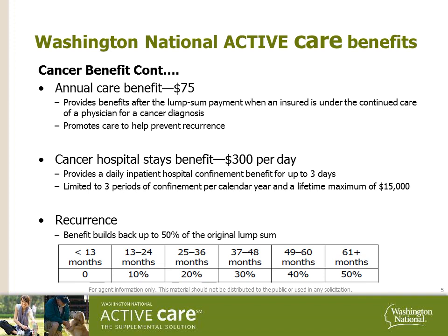And then I think the most important part of this product is the recurrence benefit. The fact that if they're diagnosed, of course we'll pay whatever lump sum they applied for. However, you can see there's a chart here. Once they're treatment free, with regards to cancer, we're thinking once they're done with the radiation and chemo, that clock starts. And you can see here month 13, it goes up to 10% of the original lump sum all the way up to 50% at year 5.